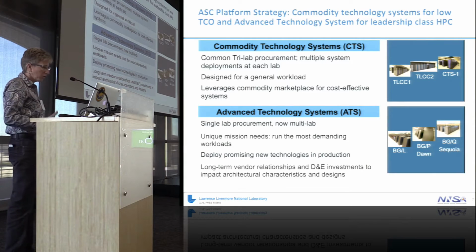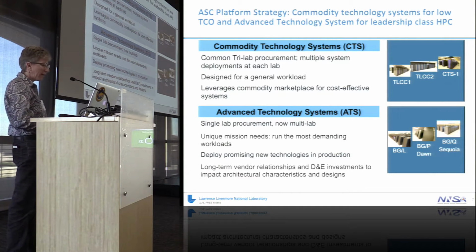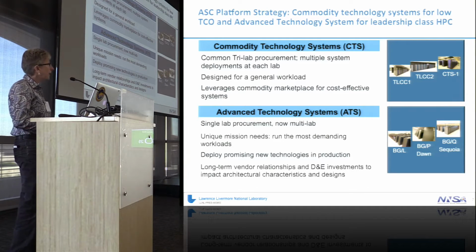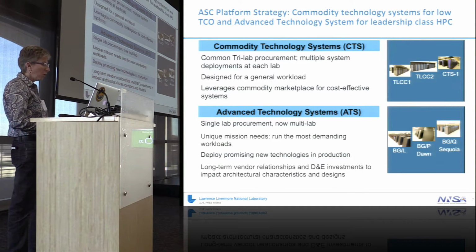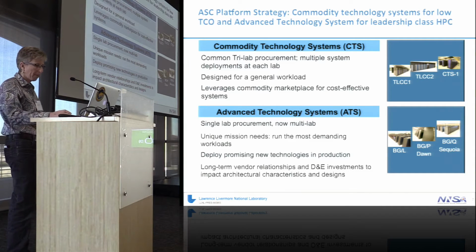Historically, these were single systems procured by one laboratory, though when I talk about Coral, you'll see how that's evolving. The ATS systems are designed to meet unique mission needs and run the most demanding NNSA workloads. At the same time, we use these platforms to push the envelope of technology. Combining sometimes bleeding-edge technology with the need to meet important mission needs is a risky proposition. To succeed at this, we depend on strong, long-term relationships with our vendor partners, and we make strategic investments in development and engineering where it's needed.